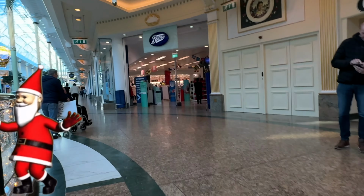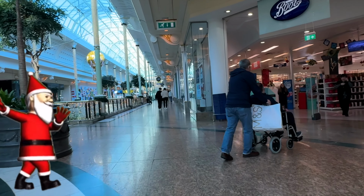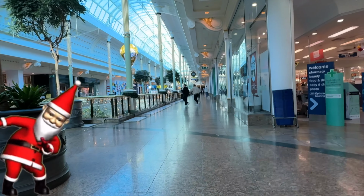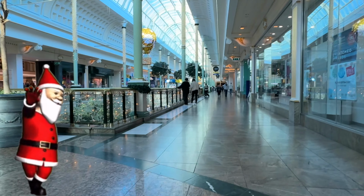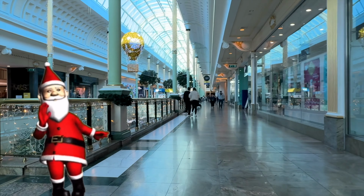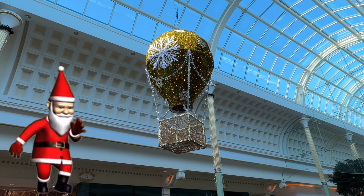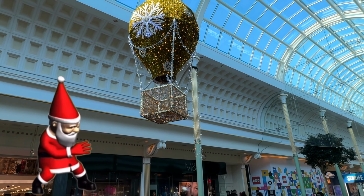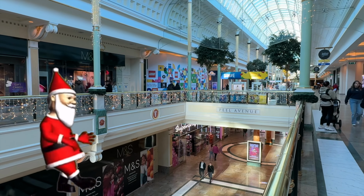Okay, let's continue down. So we're just passing Boots. Decorations are better than last year. They're not absolutely spectacular, but they're nice. Pretty cool balloon. And we're at Peel Avenue.